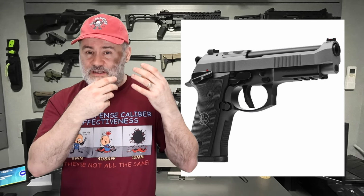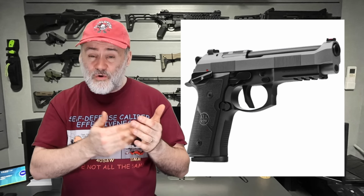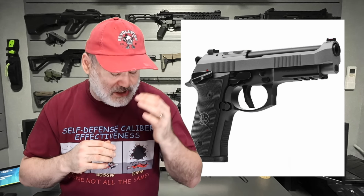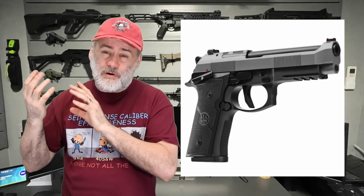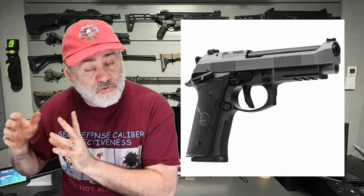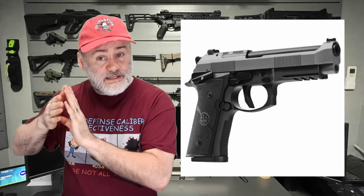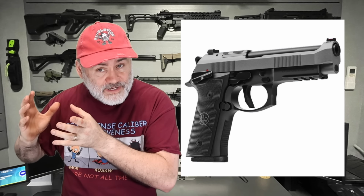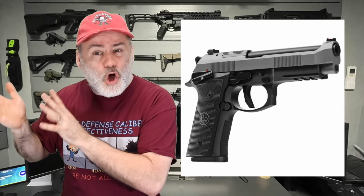You can put different grips on it. You're not tied to that polymer grip frame. Just an overall better design, in my opinion, not just aesthetically, but materials-wise. Because I'm not a big fan of the polymer grip frames, if you can't tell by now. They're acceptable over a polymer framed gun, which would incorporate the entire lower into one polymer piece. I think they're better than that, but I'm not crazy about them at all, really.